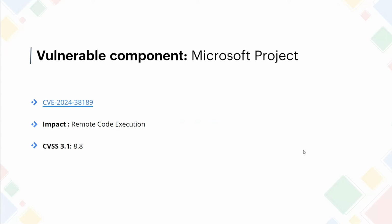Users might unknowingly trigger the attack by simply interacting with what seems to be a legitimate document. The everyday relevance of this kind of threat, combined with the potential for significant damage, really makes this a critical issue to discuss. This vulnerability has a CVSS rating of 8.8.